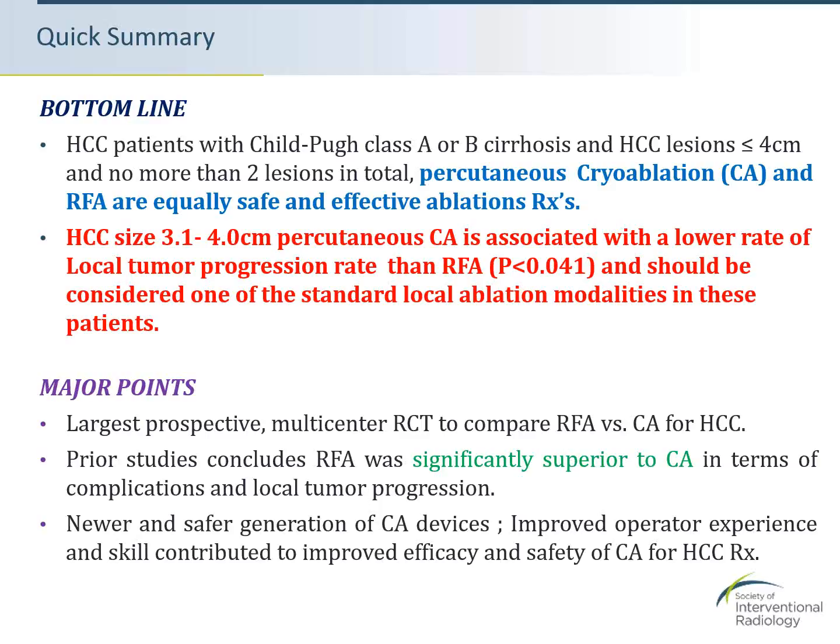Percutaneous cryo and RFA are equally safe and effective ablation treatments for HCC. But the other conclusion they made was, if the lesion size is from 3.1 to 4 centimeters, percutaneous cryo is associated with a lower rate of local tumor progression than RFA. The p-value is not so strong, but it's still statistically significant, and it should be considered one of the standard local ablation modalities in these patients.